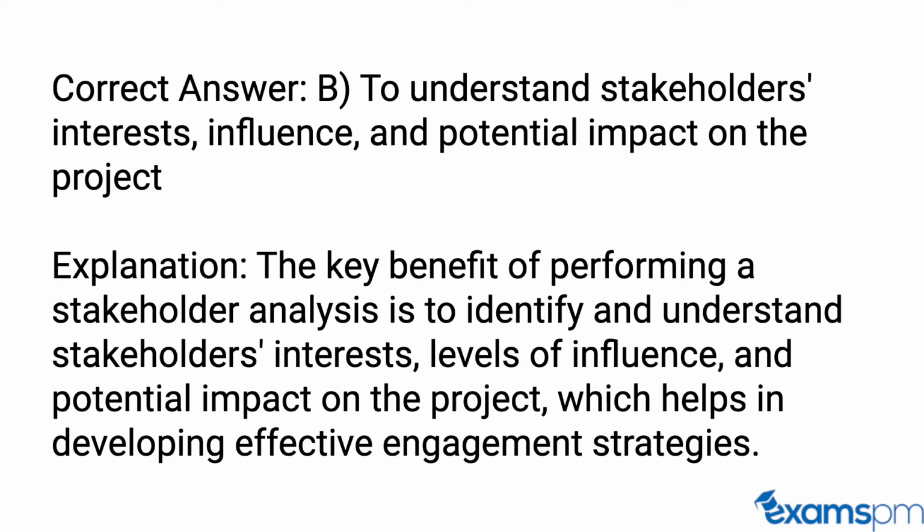Correct answer: B. To understand stakeholders' interests, influence, and potential impact on the project. Explanation: The key benefit of performing a stakeholder analysis is to identify and understand stakeholders' interests, levels of influence, and potential impact on the project, which helps in developing effective engagement strategies.